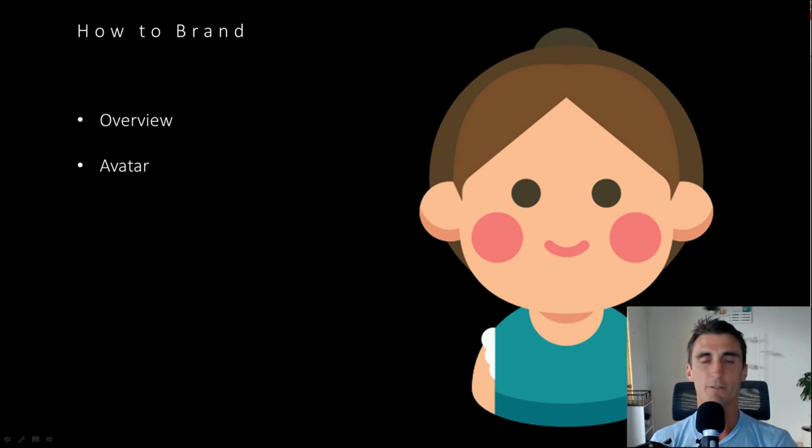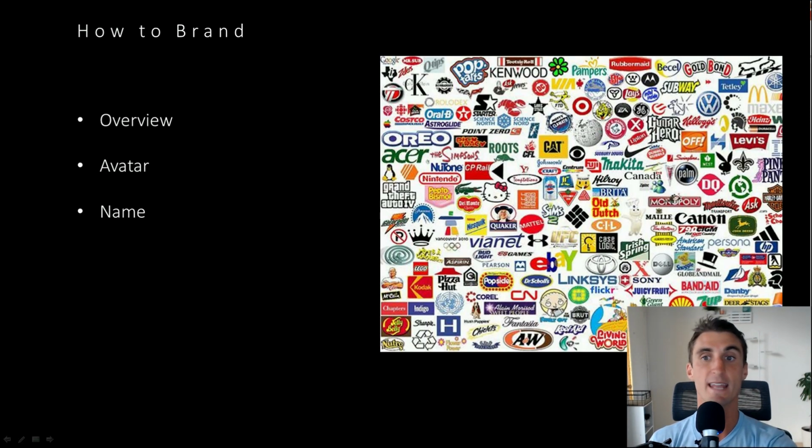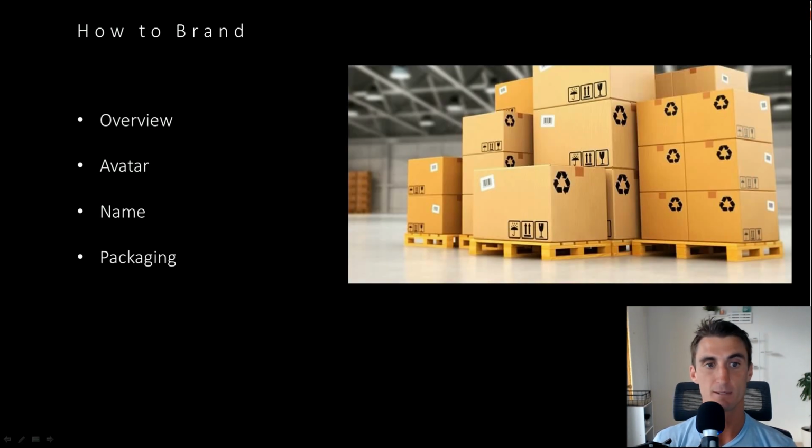That's what you need to do. Figure out who that one person is. For instance, for Performance Nut Butter, I was my own avatar, and ideally, you'd be your own avatar. So write out an avatar. Really try to find a picture of what that person would look like. What kind of interests does that person have? Give a name to that person. You want to give a name to that avatar.